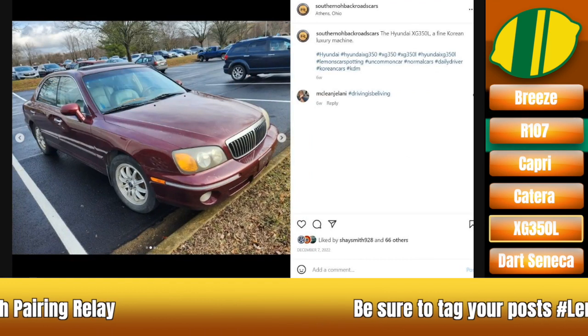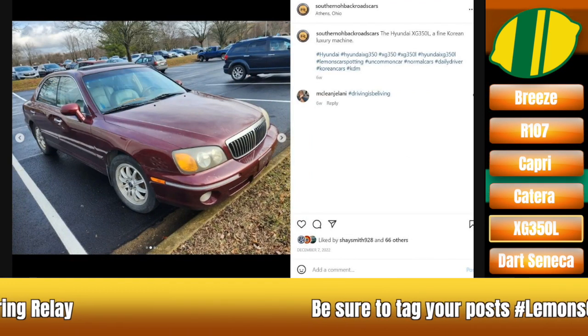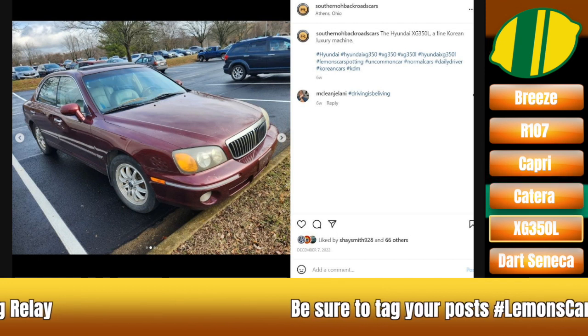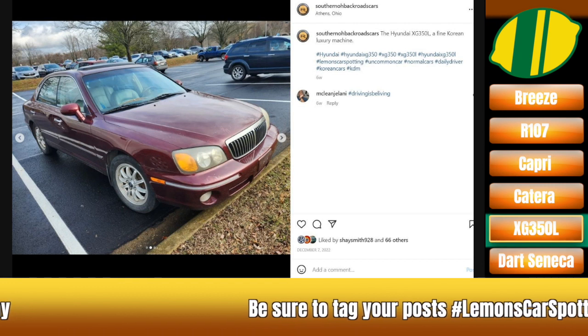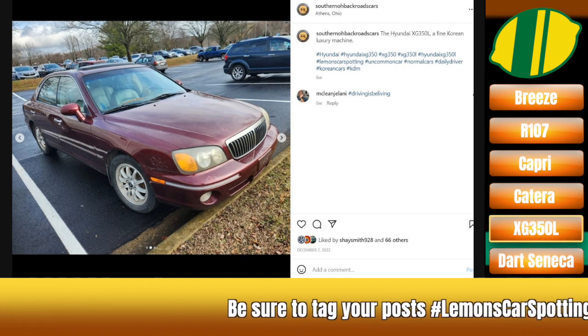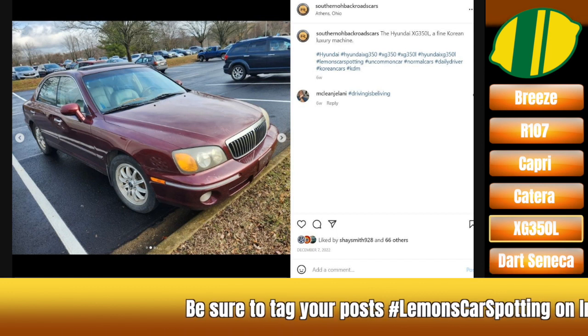Speaking of 300s, I believe this is an XG 300 or similar. I don't think you could ever look at one of these and know what the three numbers at the end would be by default. So yeah, we'll call it 300.